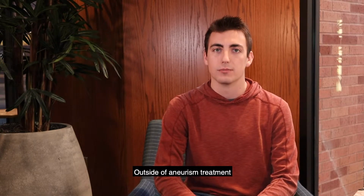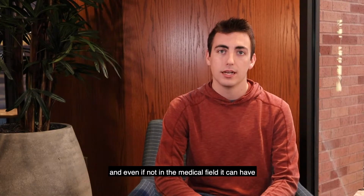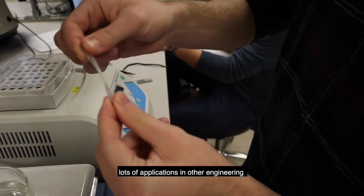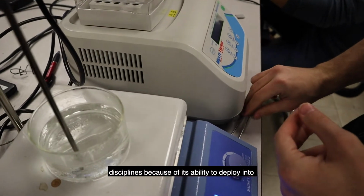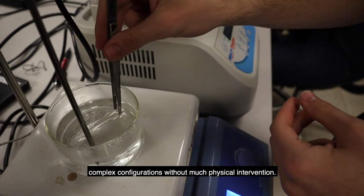Outside of aneurysm treatment, this type of material has a lot of other applications in the medical field. And even if not in the medical field, it could have lots of applications in other engineering disciplines because of its ability to deploy into complex configurations without much physical intervention.